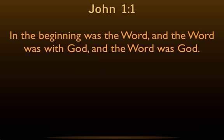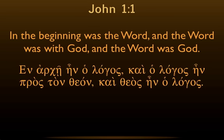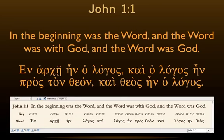For those of you who remember even a smattering of your college Greek, the passage reads, En archē ēn ho logos, kai ho logos ēn pros ton theon, kai theos ēn ho logos. For those of you who don't, here's an interlinear of the ESV, the Strong's Numbers, and the Nestle-Aland 27th edition of the Greek New Testament, courtesy of Accordance's interlinear feature.